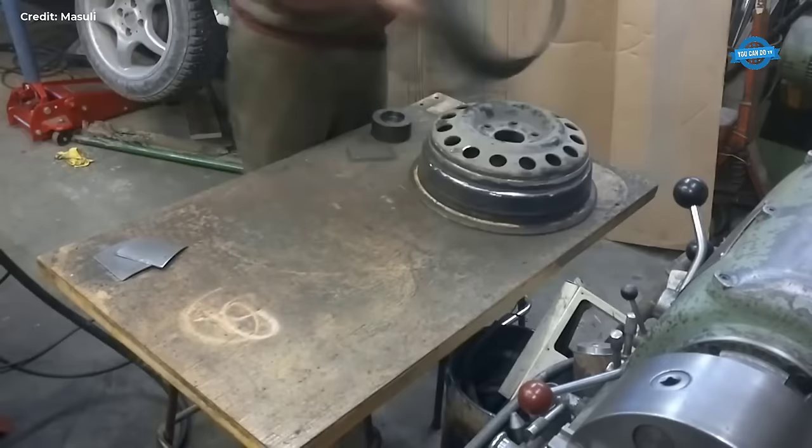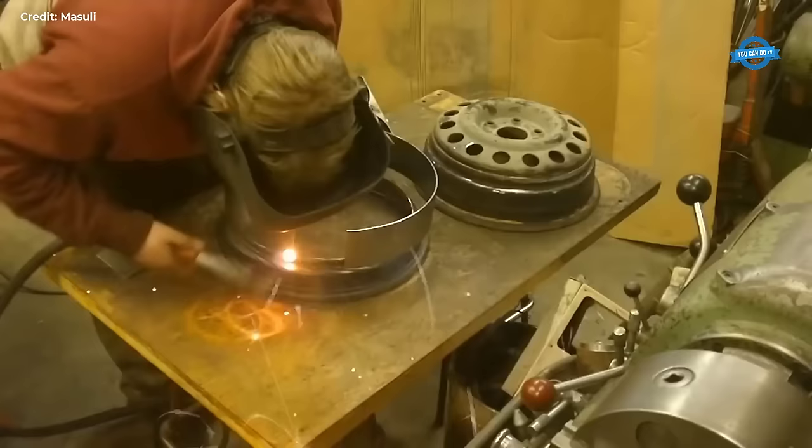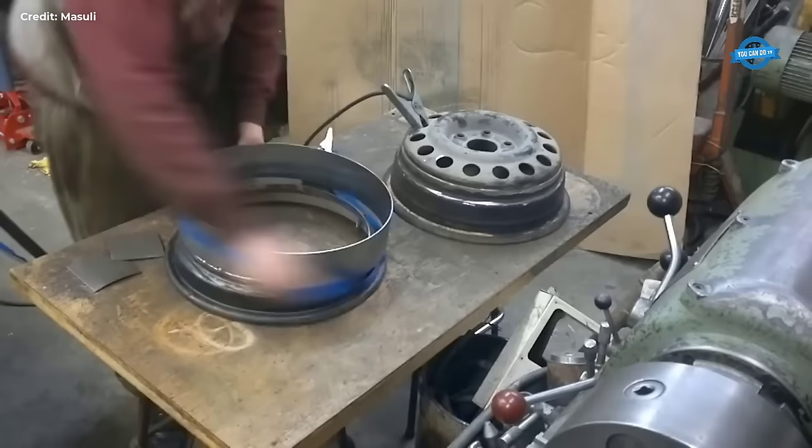To expand the width of the wheel, a steel ring is welded to the cut section of the rim. The steel ring serves as an extension that increases the overall width of the wheel. Careful measurement and alignment are crucial at this stage to ensure that the ring is welded precisely and evenly along the circumference of the rim. Welding should be done by an experienced welder using appropriate welding techniques and equipment.